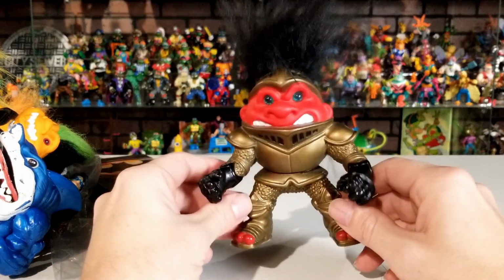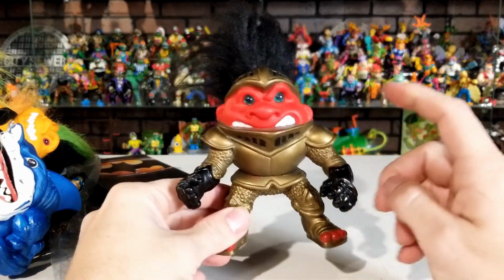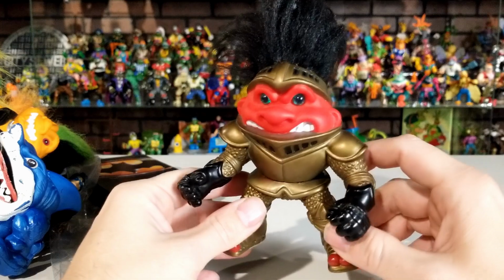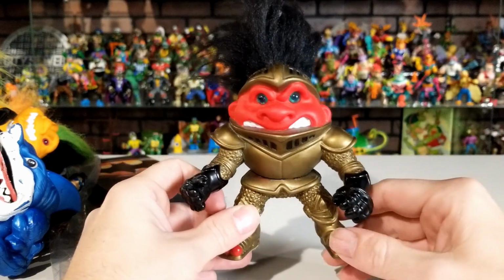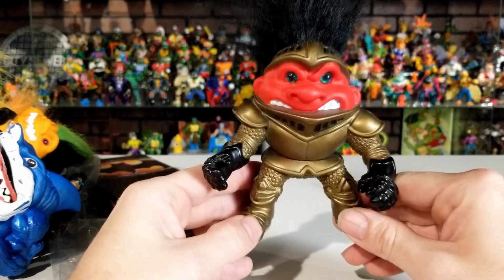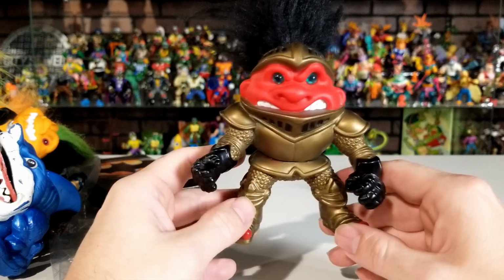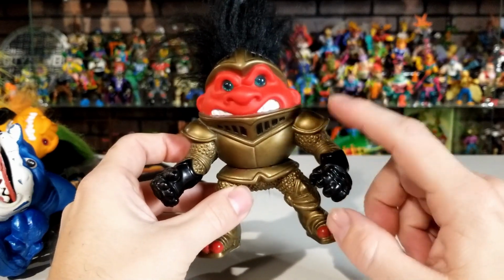Now, I actually had this troll when I was little. I remember having this one. I didn't have any of those other trolls, but I did have this one right here. That's one of the reasons why when I saw it, I was like, oh my God, I forgot all about Battle Trolls. I got to get these toys. Like I said, she wanted $7. I got them all for like $5 each. But this toy right here, I had this Battle Troll.